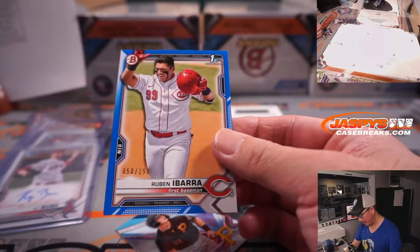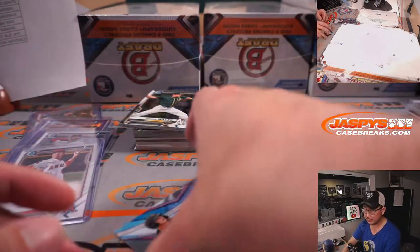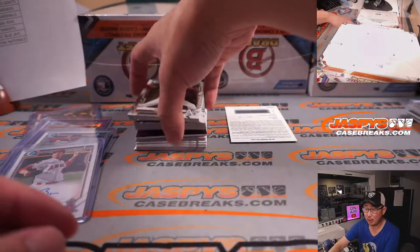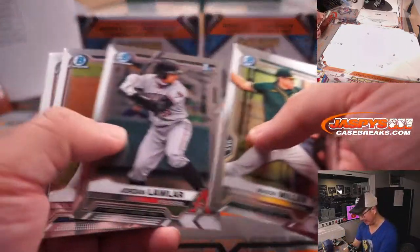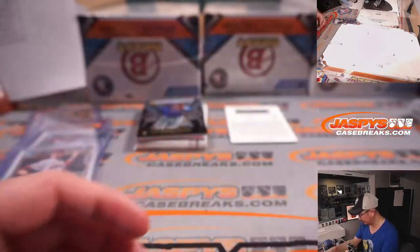We got a Ruben Ibarra, 50 out of 150 for the Reds. Mark with the red legs. Wonder what Joe Rock's favorite brand of seeds are. Yes, I would like to know as well. Probably something awesome.